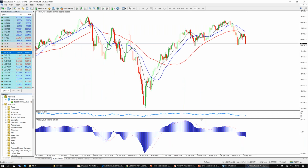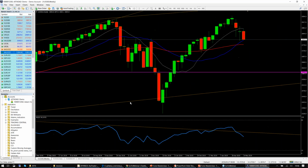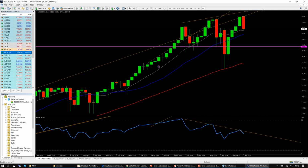We can use these indicators, and actually not the histogram and definitely not oversold and overbought. That's not reliable enough. It's junk. We can use these to help determine if the trend is nice and healthy. Let me show you what I mean by that very, very quickly because it's not on the slides.